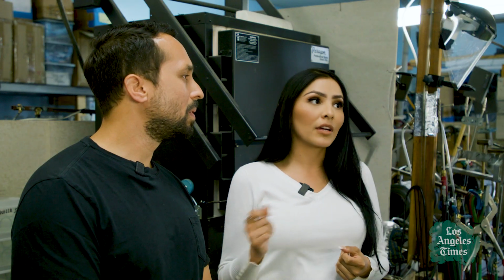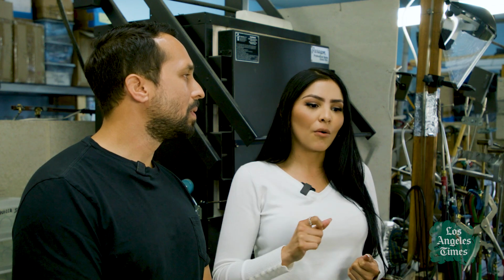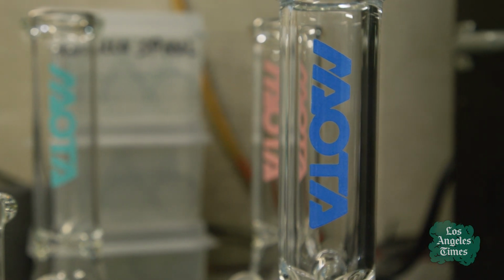We drew the Mota Glass logo on our kitchen table. It was both of us figuring out what's going to work. And we sent it to one of my really good friends who is a designer. And then boom, we had a logo. In Spanish, it means speck, like a speck of dust, but it's slang for cannabis.